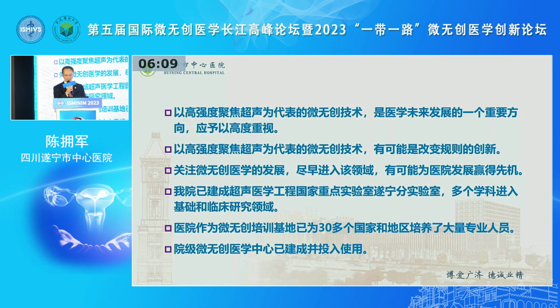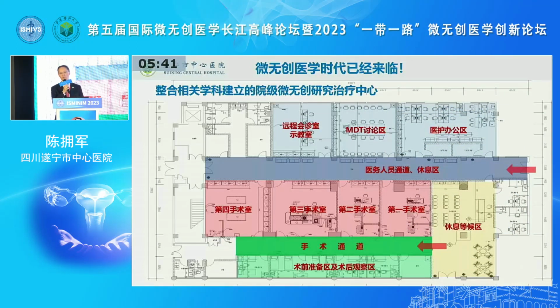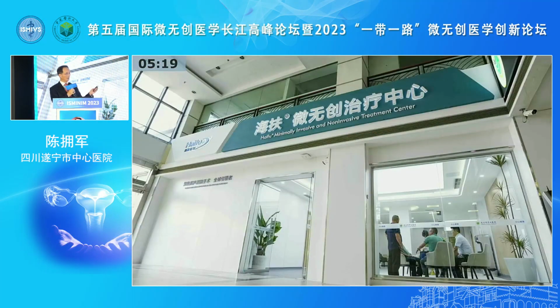It may open up a new door to the development of the hospital, for which the hospital has established the branch of the state key laboratory of ultrasonic ablation technology. And as a training center, we provide training for over 30 countries. At the hospital level, a minimally invasive research and treatment center was established and put into operation. You can see that we have 4 operating rooms, where we have established the surgical access, waiting area, medical staff passageway, and pre-operative preparation area, post-operative observation area.